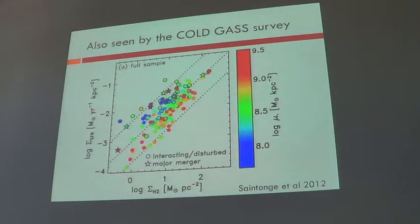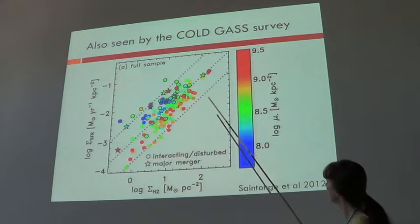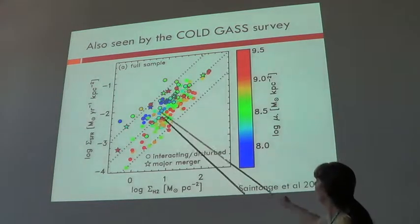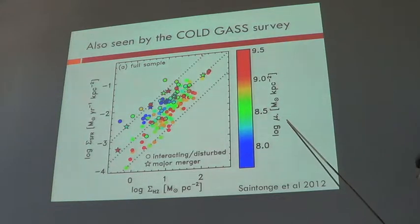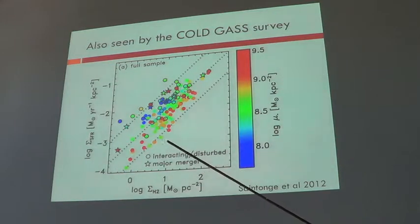And what is also nice is that a similar thing has been seen completely independently by the cold gas survey. This was led by Amélie Saint-Onge. Here she shows some star formation rate versus molecular gas for these cold gas galaxies. The color code of the points is the stellar surface density, which they argue is a proxy for how concentrated the galaxy is, and also if it's an early type or late type. So the red points are early type galaxies and the blue ones are late type galaxies.